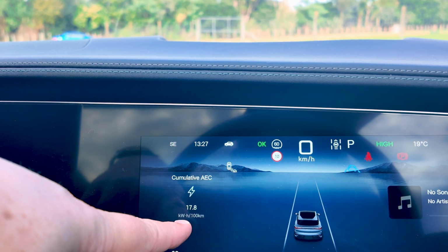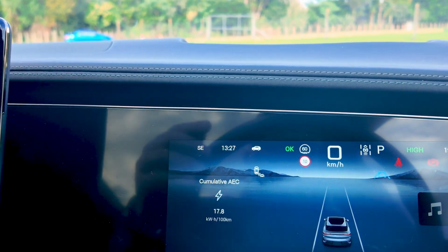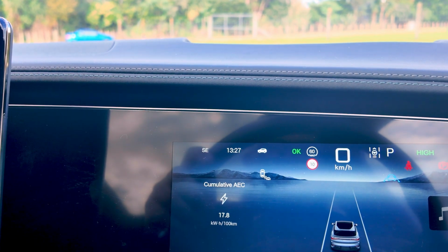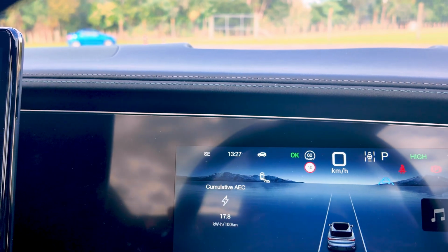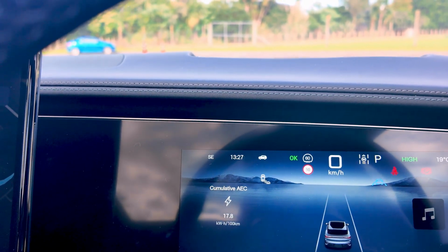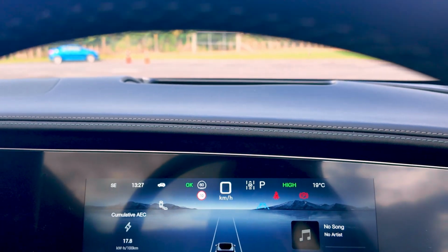I'll also talk about this, kilowatt hours, the efficiency. It's a bit hard to judge that at the moment because I'm just on a demo car, so I don't know how this car has been used. So I would need longer with the car. That's one point I'd like to make. I haven't got this for a test drive, so I haven't got it for a week to really nail out the car.